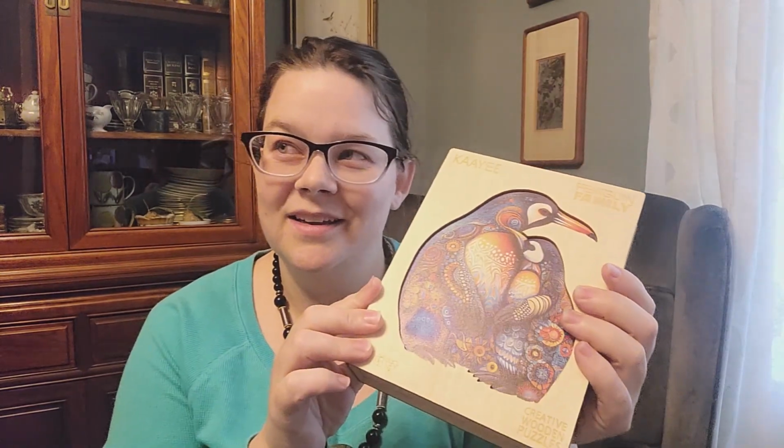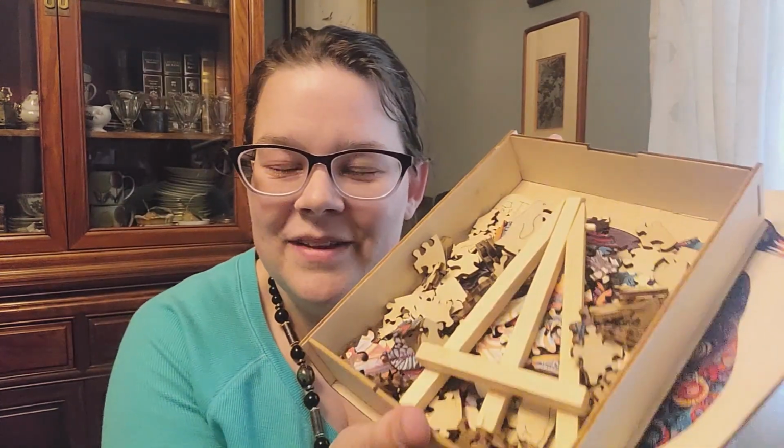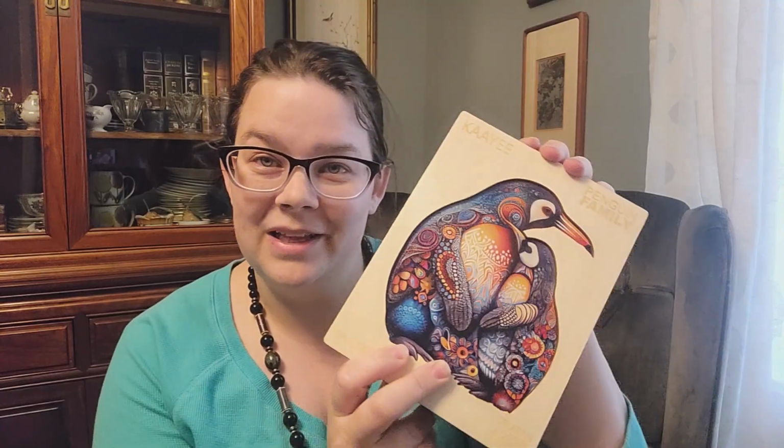I found this cool puzzle. Me and my 4-year-old actually did this puzzle already, and it's really neat because there are little tiny cutouts of penguins. Like, isn't that so cute? They have little penguin cutouts. So he and I were having such a good time putting this together. It was pretty tricky, but it's a really beautiful wooden puzzle. It was 75 cents because it was originally $1, and it's just been a really fun thing to have, and it's very well made. I really like it.